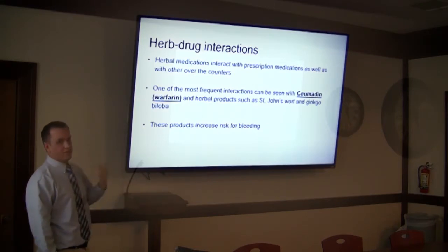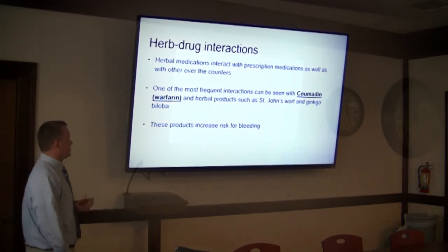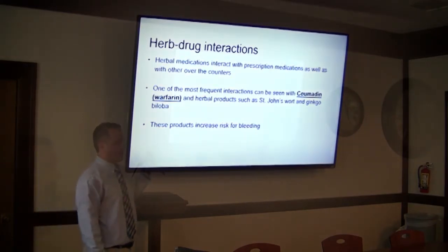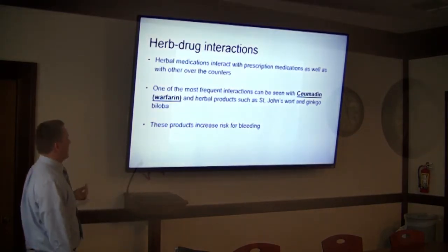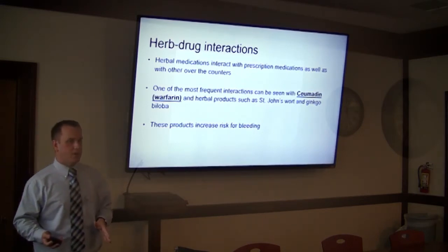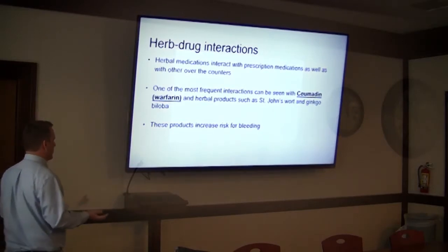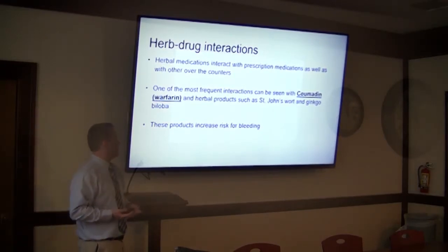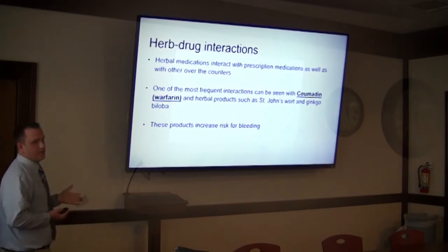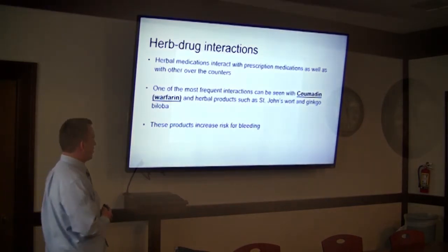So if they use that medication without talking to their doctor and letting them know that they're going to start these medications, then their chance of bleeding might be really, really high. So it's always important that if you're taking medications and you want to start an herbal product, and I don't want to scare people away from herbal products. They do some great things and they're over the counter and people can use them. Just make sure to contact your physician or pharmacist. Make sure there's not an interaction with what medications you're taking currently.